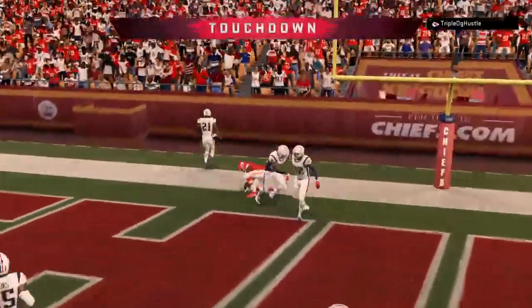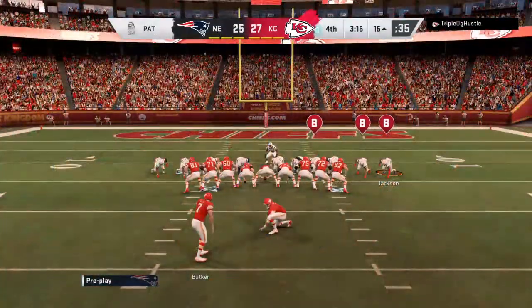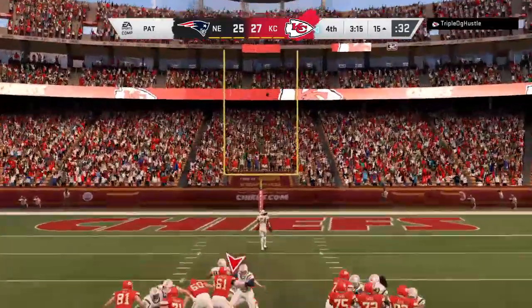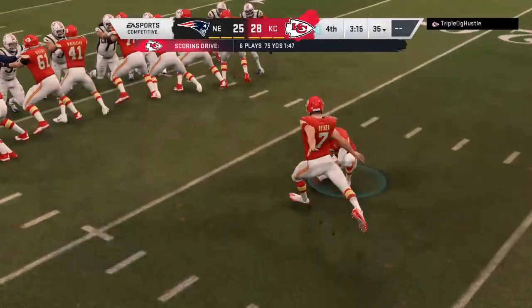This is caught by Hill for a Chiefs touchdown. Tyreek Hill, 30 yards. And the Chiefs are going to jump back in front. Extra point right down the middle. And that gives them a 3-point lead.